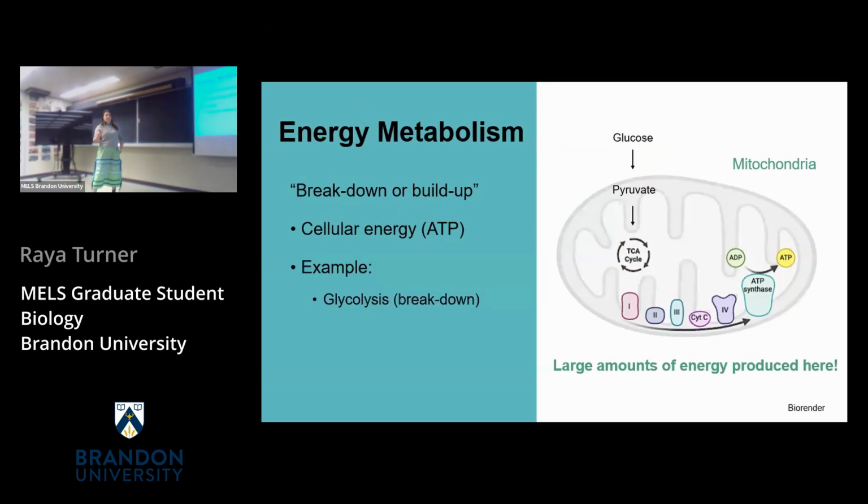There are also other metabolic processes that can contribute to our oxidative metabolism occurring within the mitochondria. One that you might have heard of is called glycolysis. So this is the breakdown of sugars or carbohydrates in our diet, specifically using the molecule glucose. It can be broken down into other products, sent into the mitochondria, and then further contribute to those energy metabolic processes under aerobic conditions.